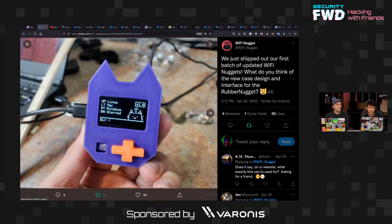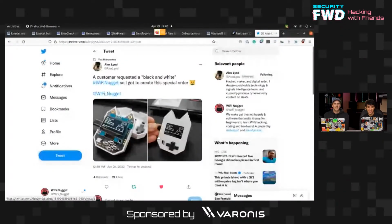Oh, I think I actually have the black and white nugget. Oh yeah, if we switch to Alex's screen, you can see what the Stormtrooper Nugget looks like that somebody specifically demanded rather than a normal nugget. It's a serendipitous success. Yeah, let's see. 13 people want this nugget, and only one person has this special nugget so far.